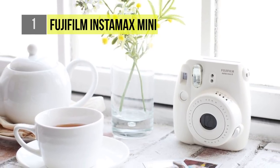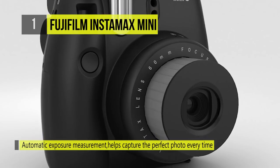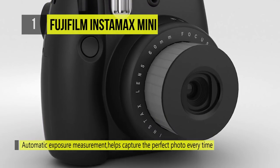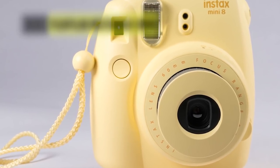An optical viewfinder with integrated target spot is available for image composition, and an exposure counter is incorporated into the design to visually display the number of exposures remaining in the film pack.